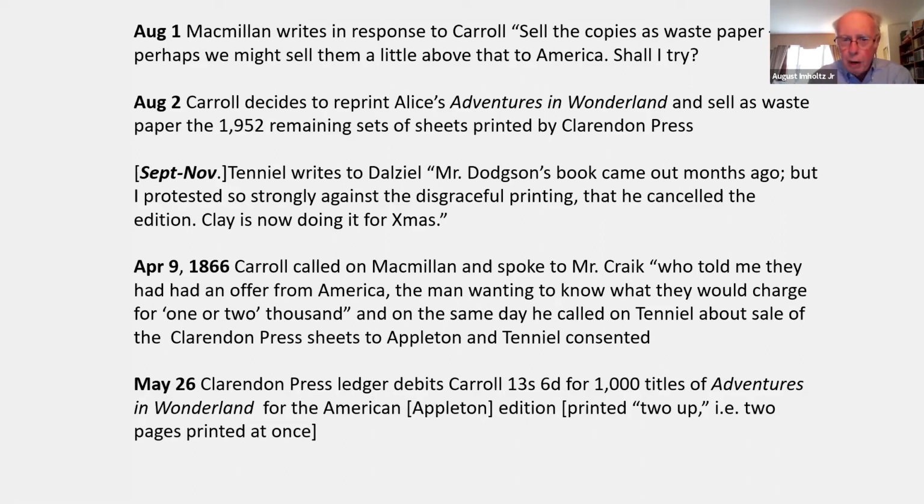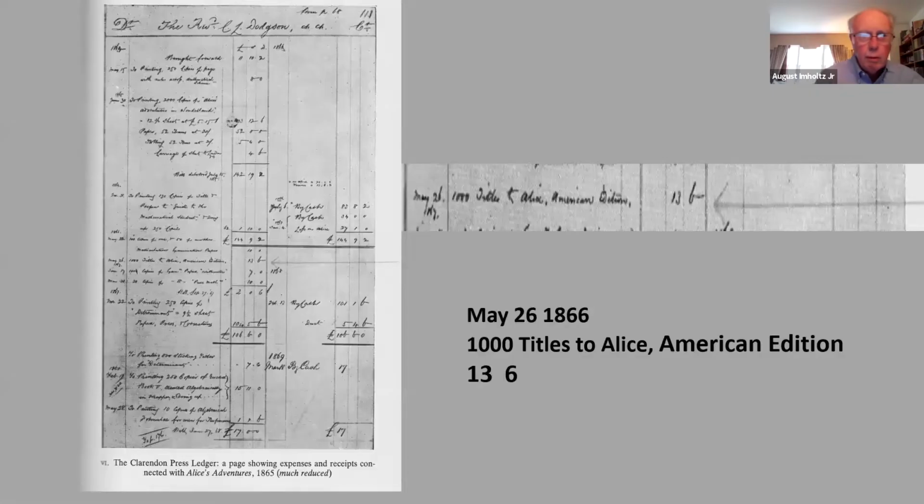in Wonderland for the American, Appleton that is, edition, printed two pages at once. And this is a copy of the ledger page for May 26, 1866. I'll just note here that 4 days before they were printed, William Worthen Appleton and his uncle, Daniel Sidney Appleton, arrived in Boston from Liverpool. As for the proof, next slide.